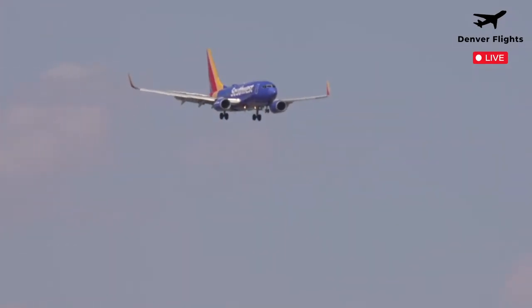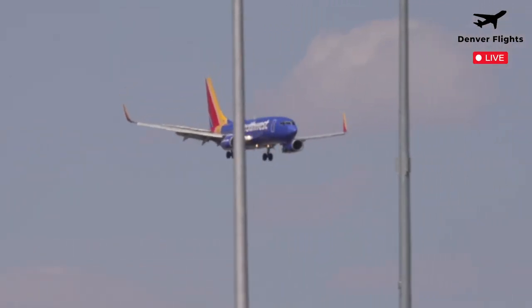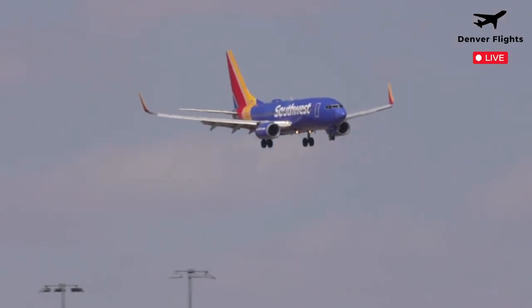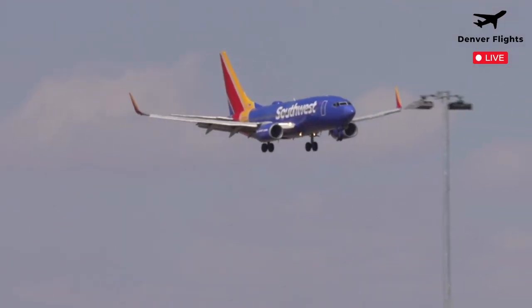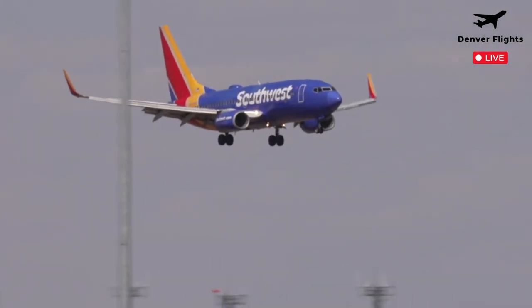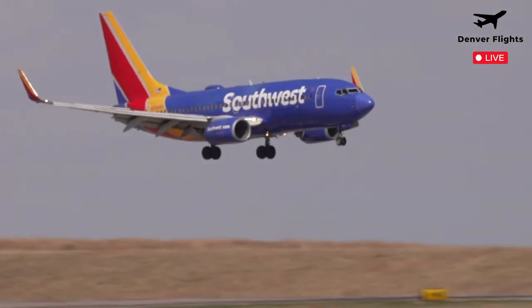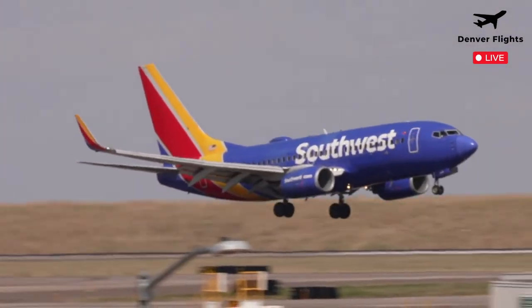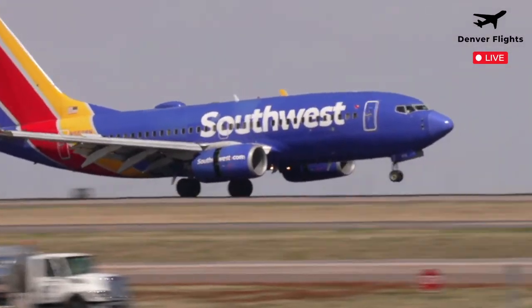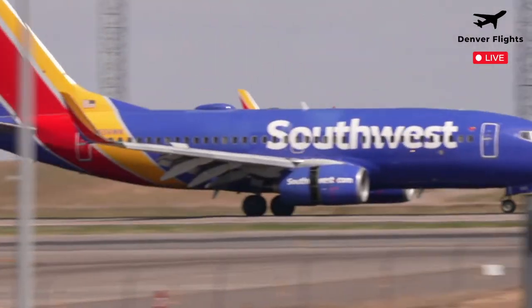Tower, United 1883, visual 16 right. Heavy Boeing 767, runway 8, line up and wait. Look at that flare. United 1883, caution wake turbulence, you're in trail of a heavy Airbus. Nice, just rolled out. 16 right, clear to land, wind 150 at 9, centerfield gust 25. Clear to land, 16 right, United 1883.